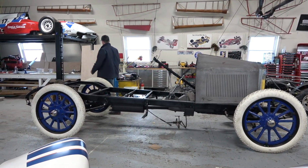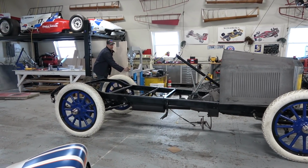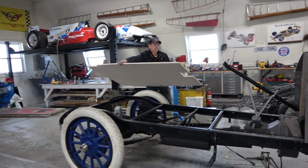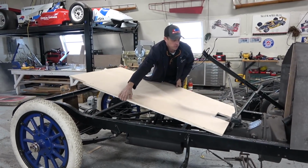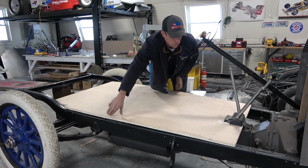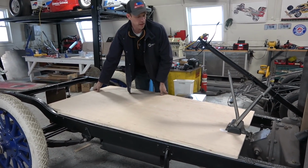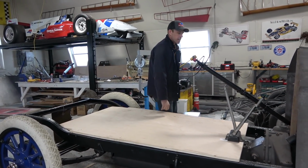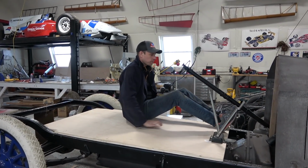So what I'm going to do is, the guys were really helpful the other day. They cut out this very nice wooden floor to go into it. And I know some of you are freaking out, oh, you're making something out of wood? Yeah, they made stuff out of wood back when. So it'd be normal to have a wooden floor. Okay, so literally, boom, floor. At least now I can sit on it.